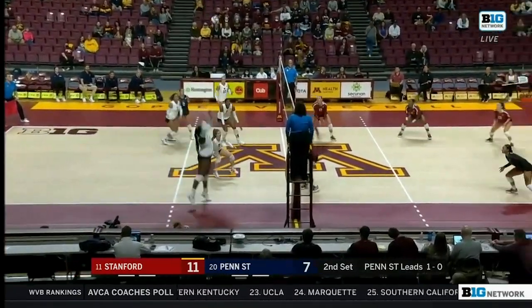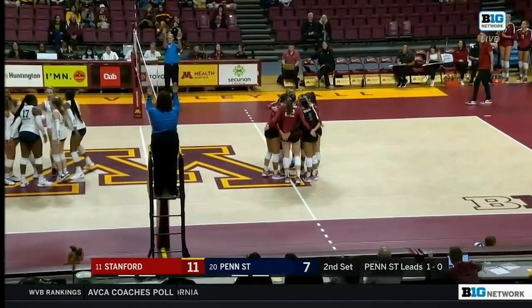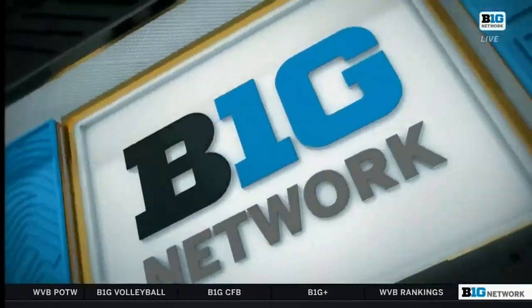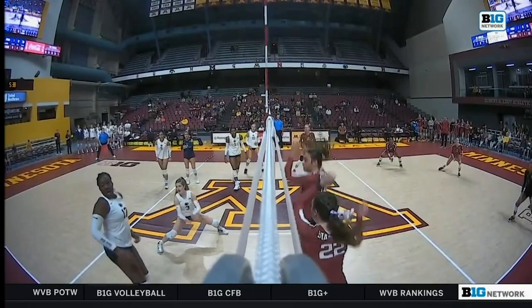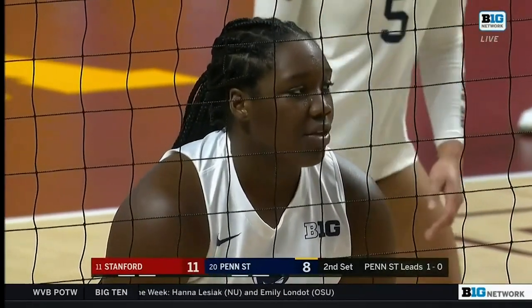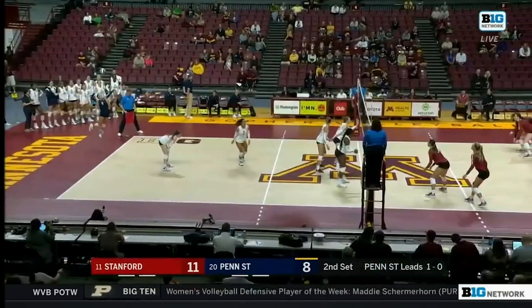Back again to Weatherington. Weatherington new to Penn State this year, transfer from Utah. A Penn Stater from Utah. That's right. Zoe Weatherington, a coach's kid. Her mom was an assistant at Butler University, and so she's been in the gym her entire life.